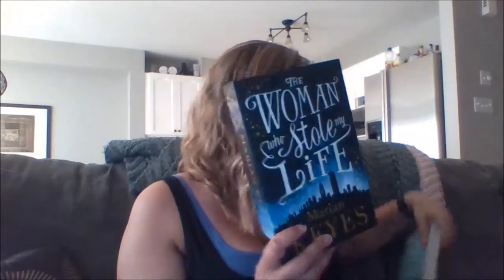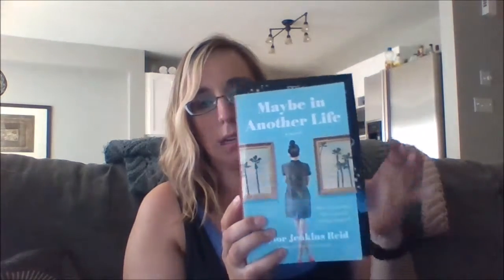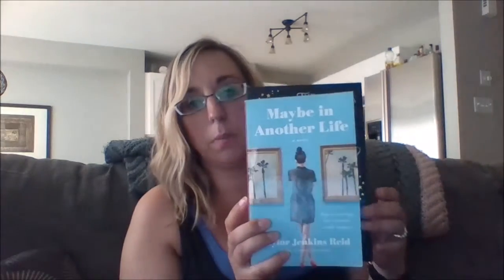Number 4 is another one of my favorite authors, Marian Keyes. It's The Woman Who Stole My Life. I've been eyeing this for a while, but this book is humongous. I feel like this is going to be really awkward to read. If you look, this is a normal trade paperback, and this is, I don't know what kind of paperback this is, but it's huge.